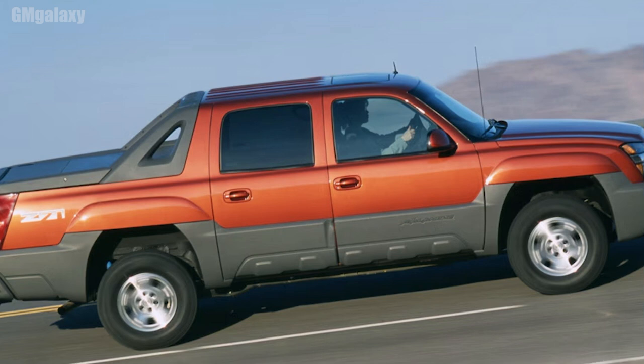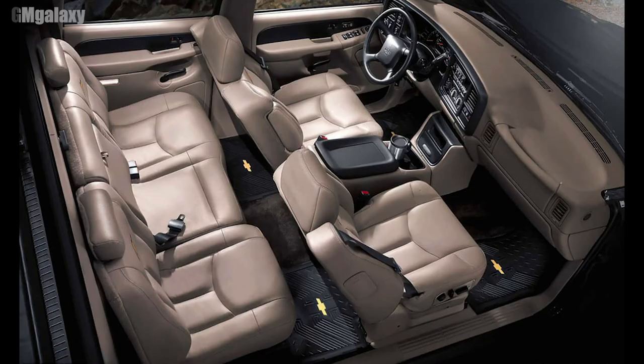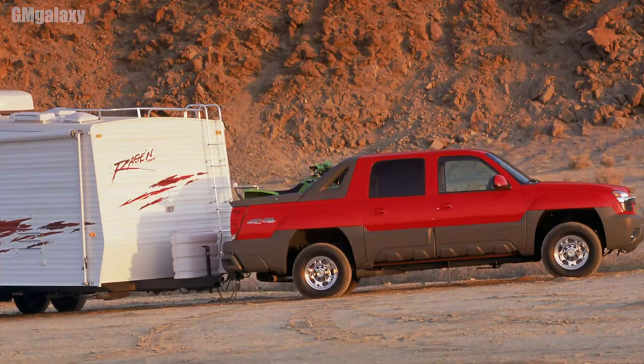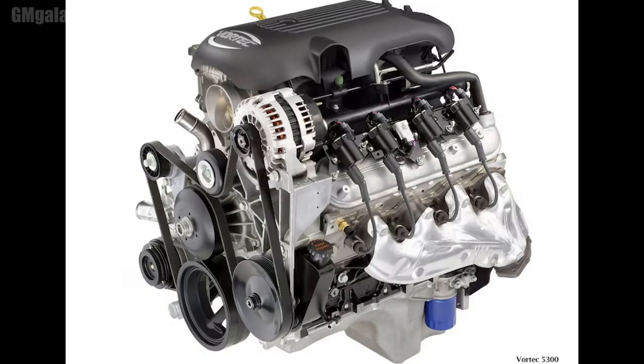The innovative design helped win both public and automotive press awards, though critics' opinions were mixed at the time, with some criticism of the plastic body cladding on it. It was a little bit of a polarizing new design, but in my opinion was definitely a good choice. Another interesting fact about the Avalanche is that it was one of the only modern Chevy pickups not to be offered as a GMC.